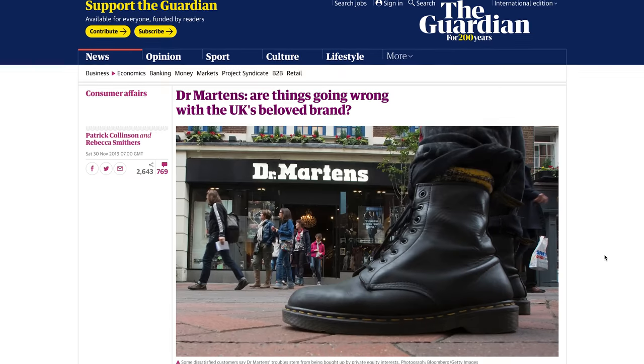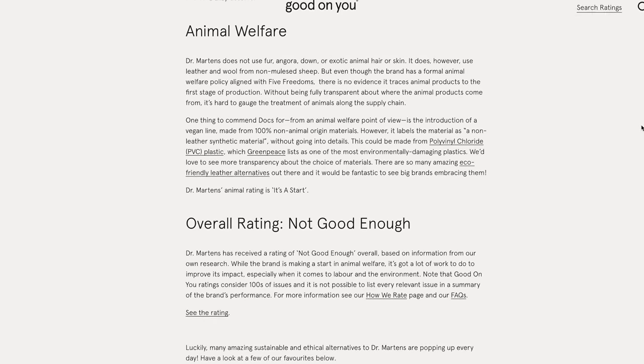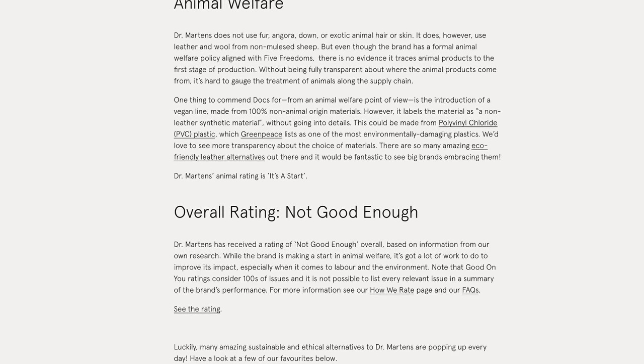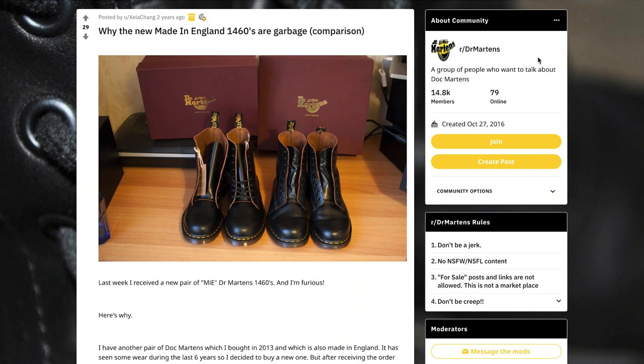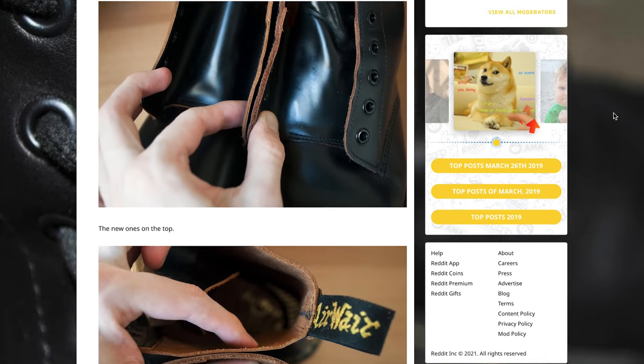So yes, they are a publicly traded company and they're hoping to expand. There is a fair amount of drama around Doc Martens right now online. It gets a not good enough ranking on the Good On You app. And then I did some Googling and I found that basically a lot of people are pissed over the declining quality standards of these boots over the years.